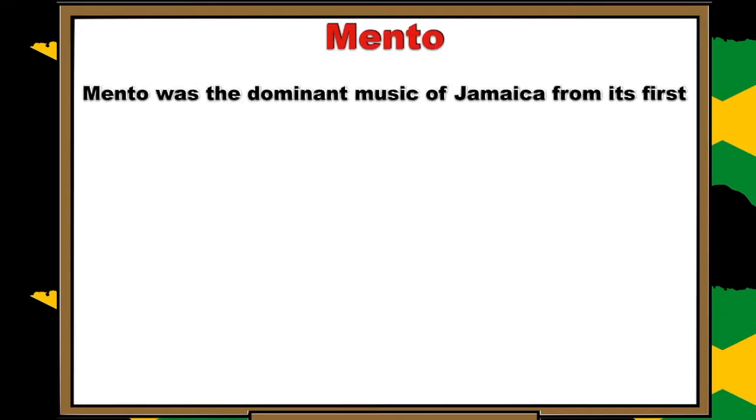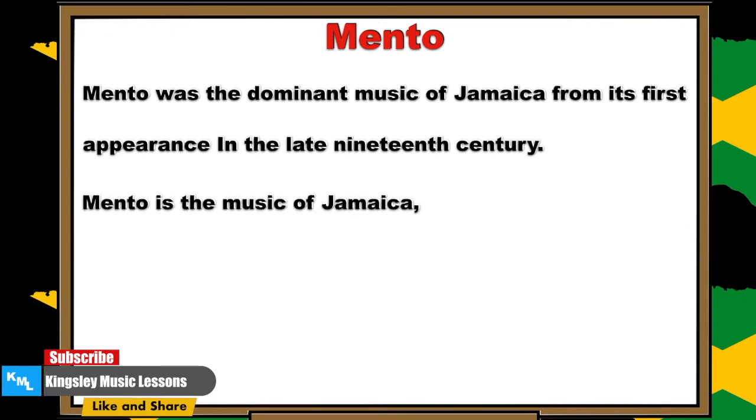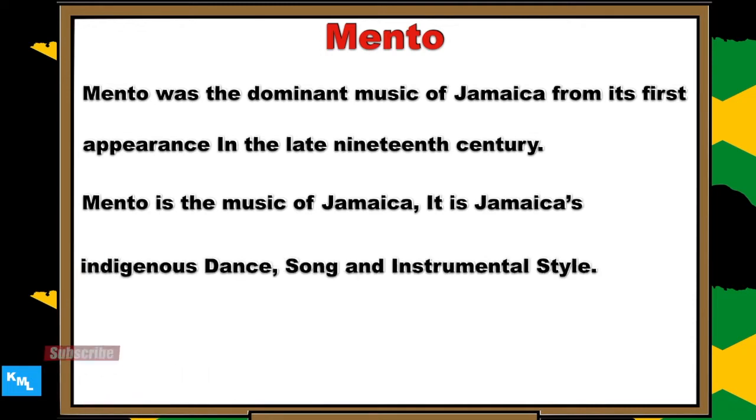Mento was the dominant music of Jamaica from its first appearance in the late 19th century. Mento is the music of Jamaica. It's Jamaica's indigenous dance, song, and instrumental style.